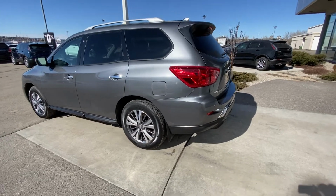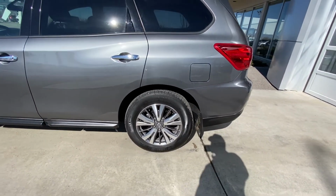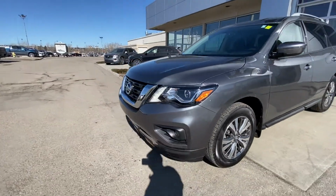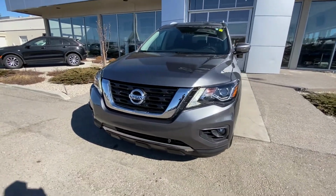Taking a quick look at the exterior of the Pathfinder, we have the 18-inch wheel and tire package with the Continental CrossContact all-season tire, chrome accenting door handles with keyless entry on the front driver's door. Coming to the front of the vehicle, LED daytime running lamps. There's fog lights as well, your block heater, and your Nissan chrome grille.